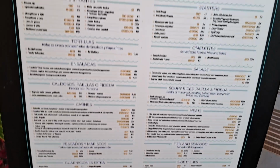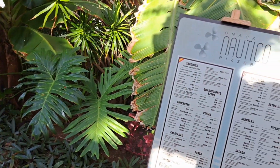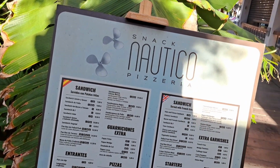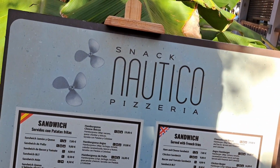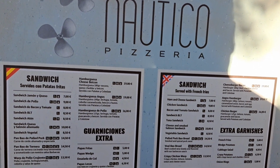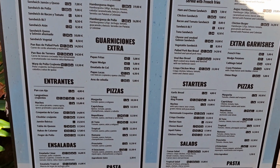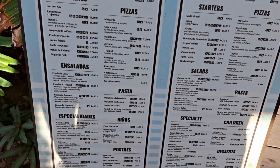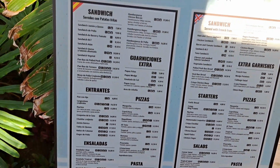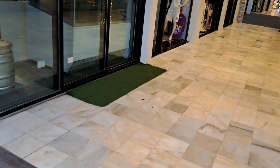You can spend a few quid in here easy enough, if you could read those prices. This is the Snack Bar Nautico slash pizzeria. A bit cheaper to eat here, as it's just a snack bar as opposed to a more restaurant-y type feel. So there we go. Now, as I said, let's take you through the mall.